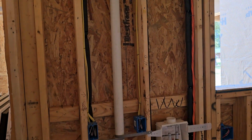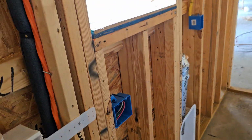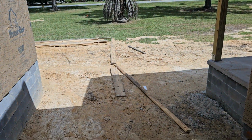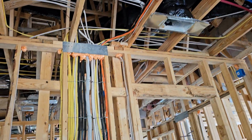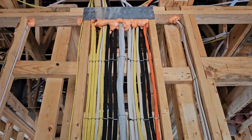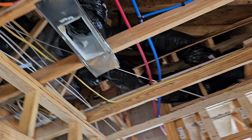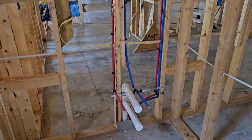There's your water lines coming in for the washer. Plumbing for the washer. Drain. Power coming into the breaker panel. Water lines coming in for the main part of the house. There's your sink in the utility room.